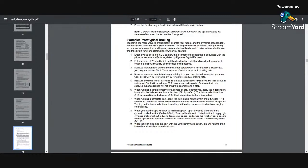And then you also got dynamic brakes if you choose to enable it. We can set that. That's CV116. We'll set that to a value of 60, because dynamic braking is designed for gradual braking, but it does not bring the locomotive to a stop.